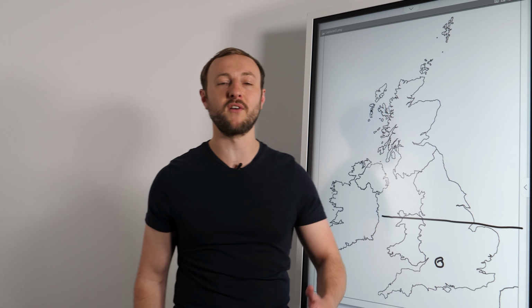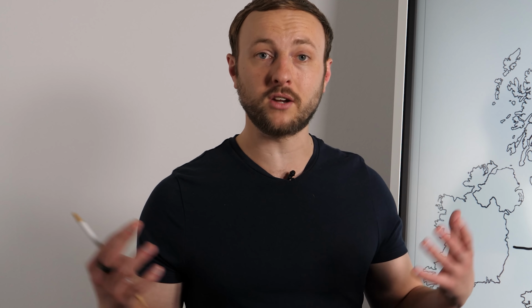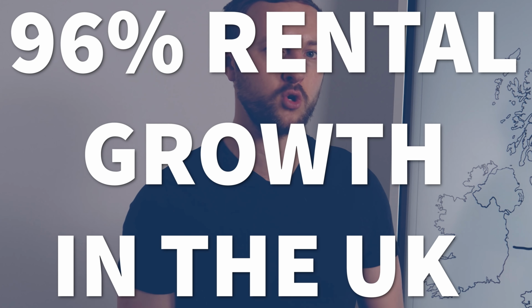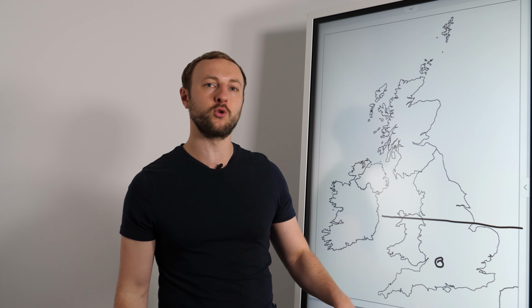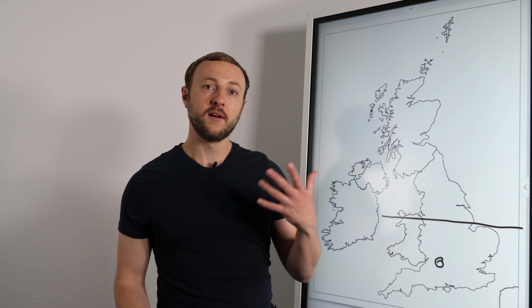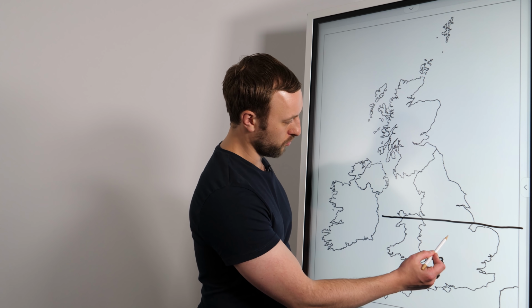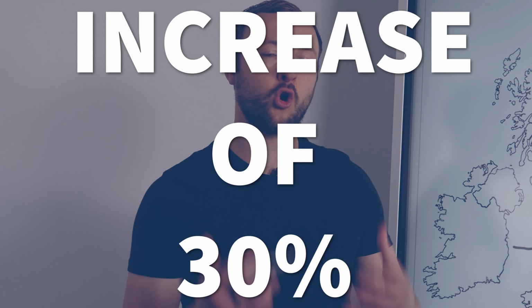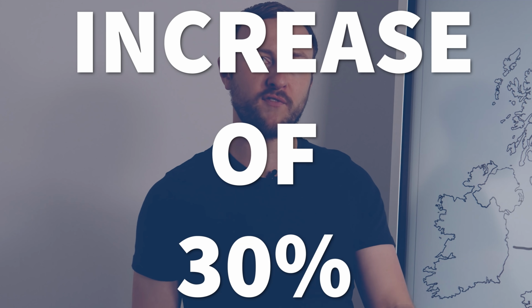Bristol actually needs a bit of a mention because rents alone in Bristol represent a rental increase, and the volume represents about 96% of the growth in rental across the UK. So the flats are going absolutely crazy here, and they're getting a huge uplift in the values. Another really good one for flats in particular is Birmingham, which is, of course, here on the map. So Birmingham's got some really good increases in rentals of 30%, and that's contributing quite heavily to the growth factor.